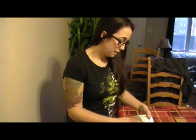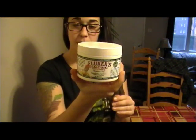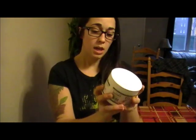And talking about calcium, this is the calcium that we just purchased, Flicker's calcium. It is with vitamin D3. I buy vitamin D3 in my calcium because my iguanas don't go outside because I live in Canada right now. It's winter, it's raining outside, so they can't go outside.